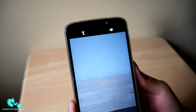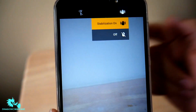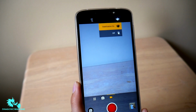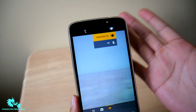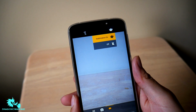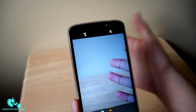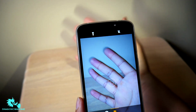Now to the camera part, this is where you get to the good spot. You do have stabilization, so as you can see, it does say stabilization on or off. It helps a little bit. I wouldn't say it's like Galaxy 9 or iPhone 10 stabilization or the OnePlus 6 stabilization, but this is a budget device, guys, so we're not gonna hate it. It's under like $150, so it is what it is. You can pick it up, at least with the promotions and stuff. It's under $200 definitely.